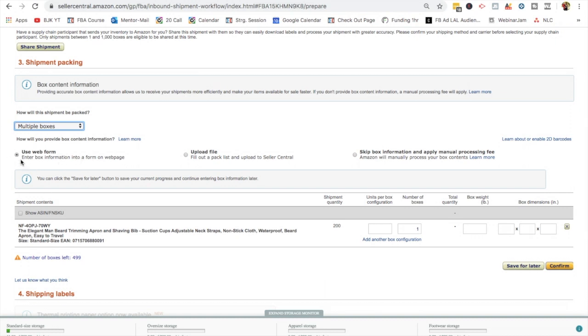You want to use just web form, and then this is where you actually put in the information. One thing you got to understand, a lot of times these suppliers are going to give you these numbers in kilograms and inches, or kilograms and centimeters, so you just have to convert them to inches, okay? And to pounds. So here what it's going to tell you is how many units per box.